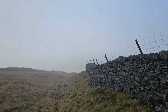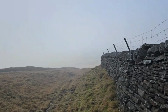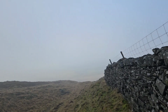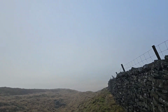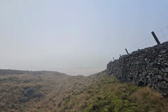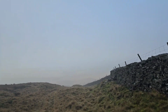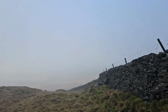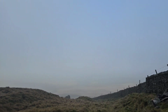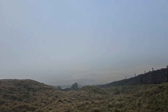So the next top is the South Peak at 662 meters. I just follow this wall and I should be able to see a lake soon as well. Yeah, I just need this clag to lift for me. Started out okay. I mean, I'm hidden from any wind, as you can tell, there's not a breath of it. Oh, that's interesting. An old building.